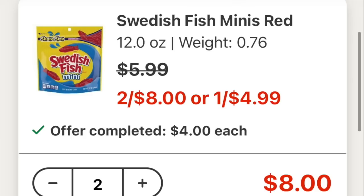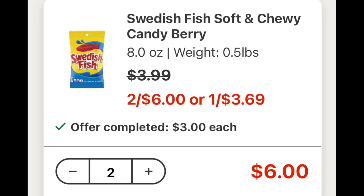Deal number 1. For this one, we're going to be grabbing 4 bags of different sizes of the Swedish Fish. This one is the 12-ounce bag, and they are 2 for $8. If you have a kid that loves these, this would be perfect for Christmas stockings, I think. And the smaller bags that are 8 ounces are 2 for $6. So they are on some sort of promotion this week.